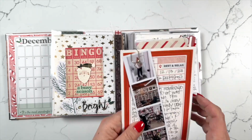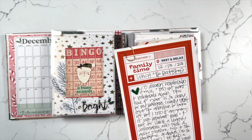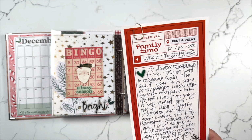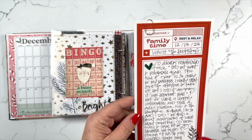So I adhered that on the back side to another printable. And these printables, I have told you the names of them in the blog for the 13th, if you want to know exactly which ones I used. So here, this was perfect because family time. I said my mom and I got together for lunch and to go to a bookstore. So there's my journaling.